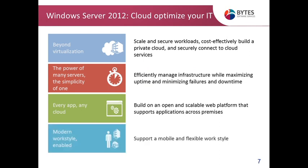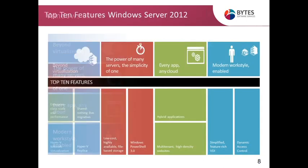And finally, it enables the modern work style. IT effectively wants to be able to give users the flexibility and access to data anywhere and any time, but they need to maintain security, control and compliance. So with Server 2012, there's a very changing environment within the IT world, and to address some of these challenges, there have been some distinct changes in the way in which it is built.